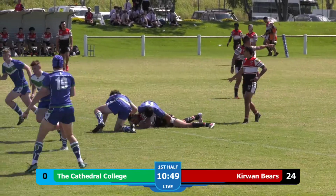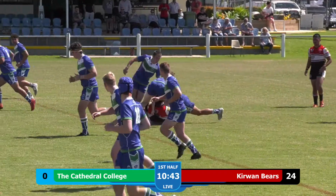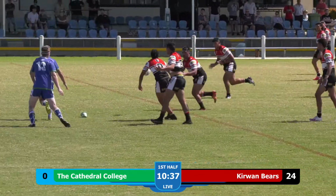It was only a shallow kick, and they need that ball as deep as possible. As the Kirwan boys, short ball off there, only 40 yards out from his own try line, 10 short of the halfway line. That was a nice slow down tackle. Plenty of defenders in that tackle.